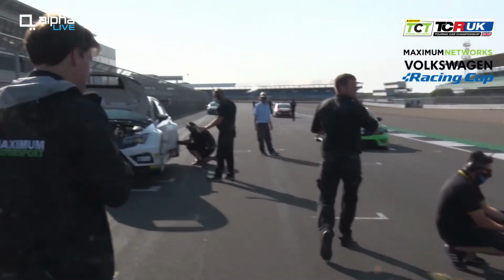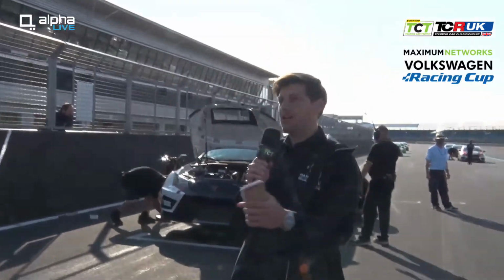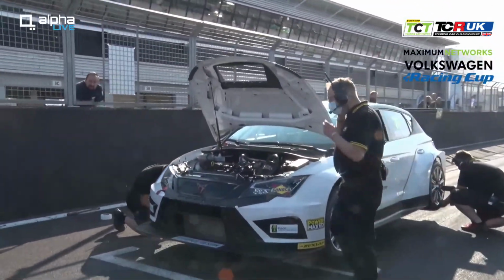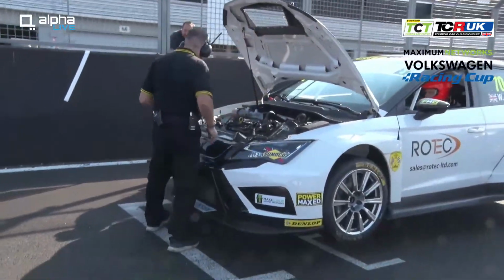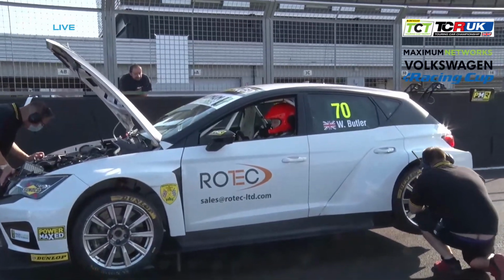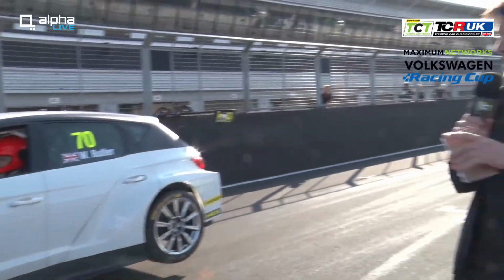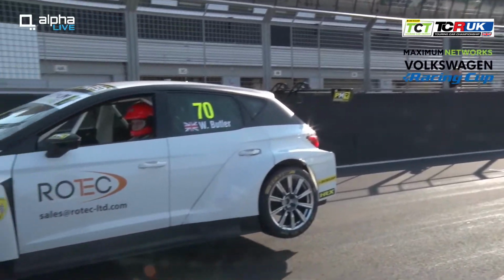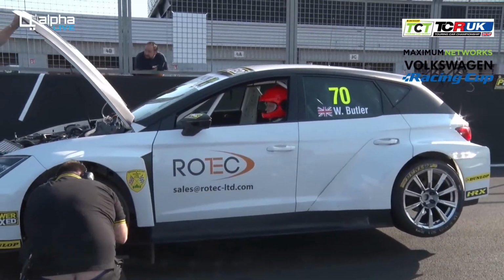Going a little bit further back as we continue down the grid. Might as well, we've got a little bit of time. I can hear we're getting near to the race start, but a little bit of time. We've got Will Butler, making his debut in TCT, a rally driver at heart. This guy has got incredible, incredible car control, but will it transfer onto a tarmac grid?